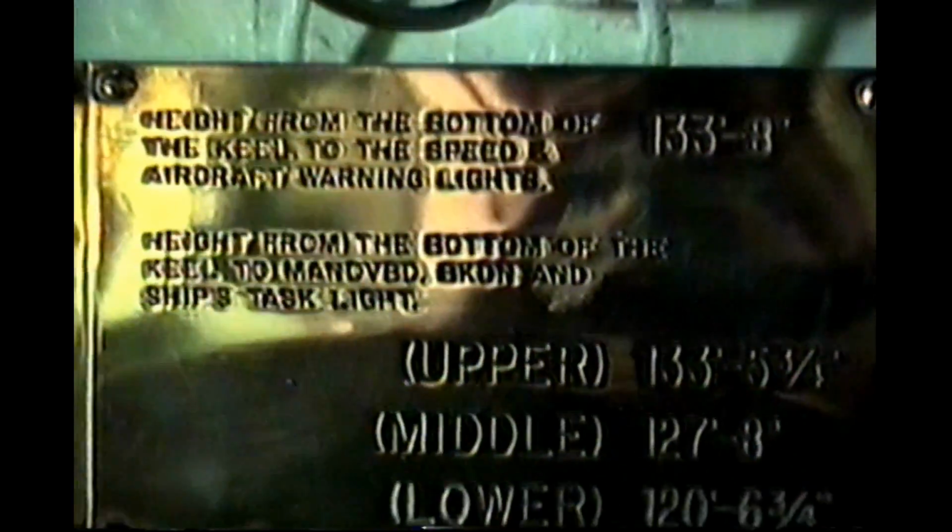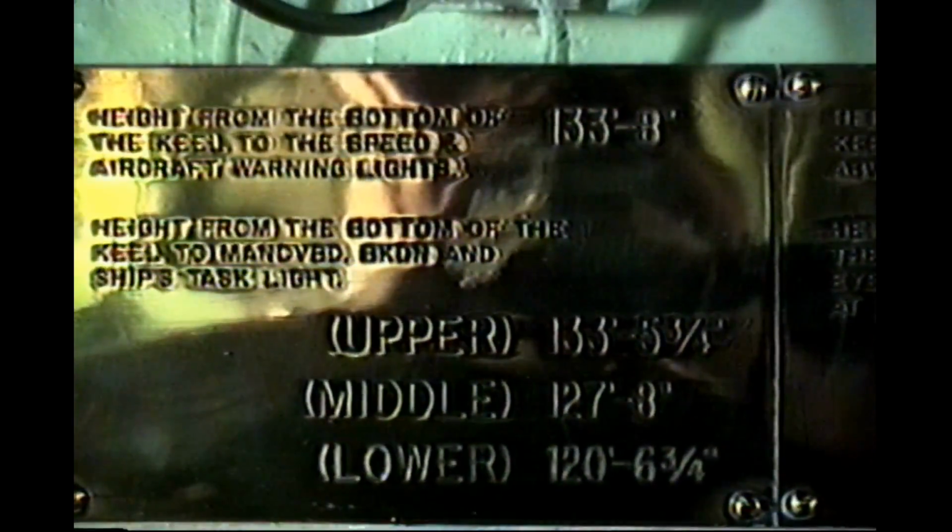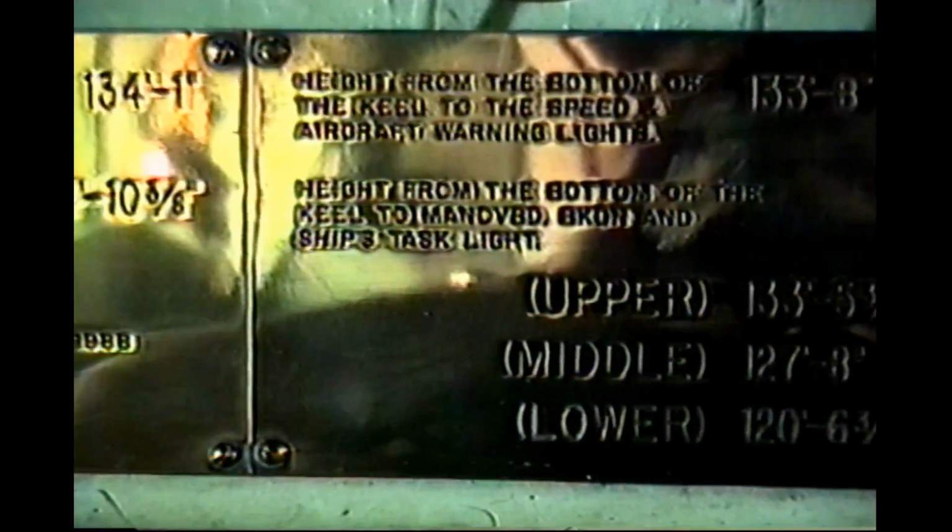Oh, come on, focus, baby. Height from the bottom of the keel to the top of the mast, 134 feet 1 inch. Draft from full load waterline, 15 feet approximate. Bottom of keel to lowest projection below the keel, 20, whatever the hell that means. Alrighty, and two more plaques. What do these say? Height from the bottom of the keel to the speed and aircraft warning lights, 133 feet 8 inches. Height from the bottom of the keel to man overboard beacon and ship's task light: upper 130, middle 127, lower 120. Isn't this interesting? I'm not going to read those because they don't mean anything.